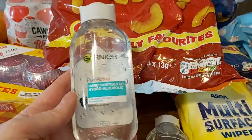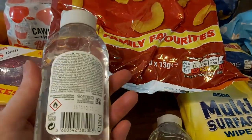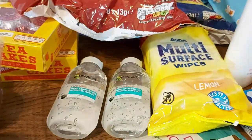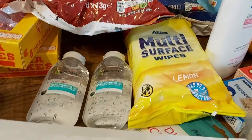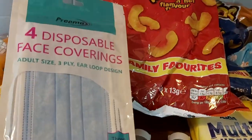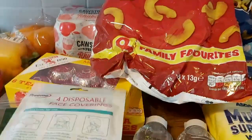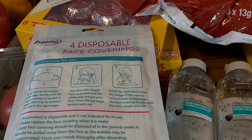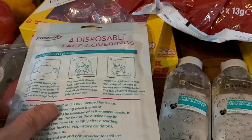And then because in Wales we're going to be getting out and about a bit more than we have been allowed to so far, I just got a couple of packs of hand sanitizer gel. And for that same reason, some of these disposable face coverings. I have finally managed to get a hairdressing appointment for the evening of the 20th of July, and I just can't wait.